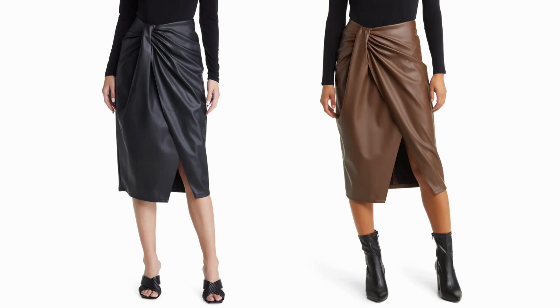So there are only 2 skirts that I'm going to mention here, but I do have some other ones in my blog post. The first one is the open edit wrap front faux leather skirt. I thought this was amazing. It comes in a black and a brown pine cone color, which I thought was really cool. And I thought the price on this one is really good. It's $44.99 and then goes $65 after the sale.